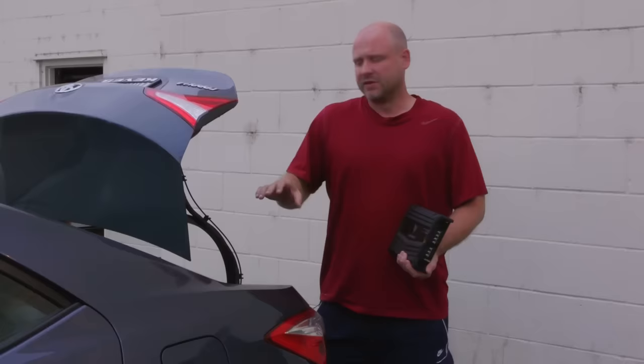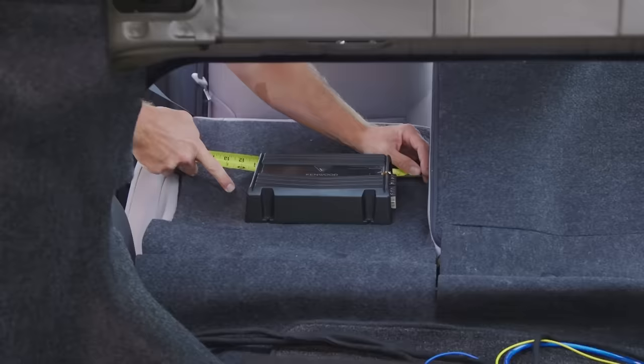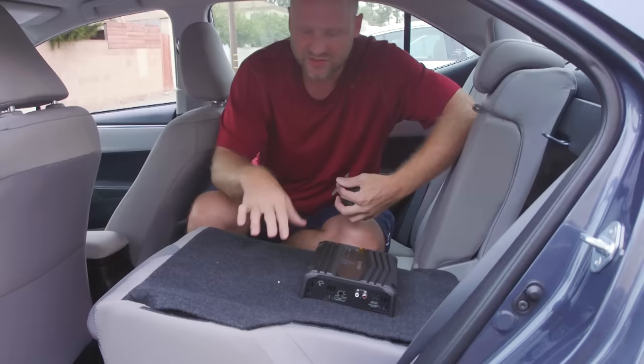Now that we've buttoned up all the speakers, we've run all our wires, everything is neatly taped off, we're gonna go ahead and install the amp and finish everything in the back. There's a couple ways we could mount our amp. We could just mount it directly to the seat back, but on this particular seat, there's a couple series of ridges. It's not a very good way to mount this.